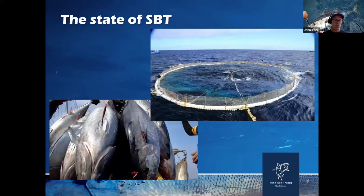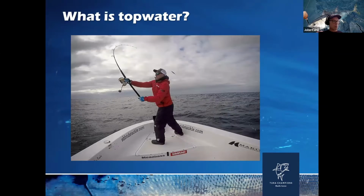And this last spring into summer into autumn was sensational, and I'm sure they're out there in numbers right now. But with COVID, we can't get out there and target them, but we can get ready for when we can next. So that's the state of play.